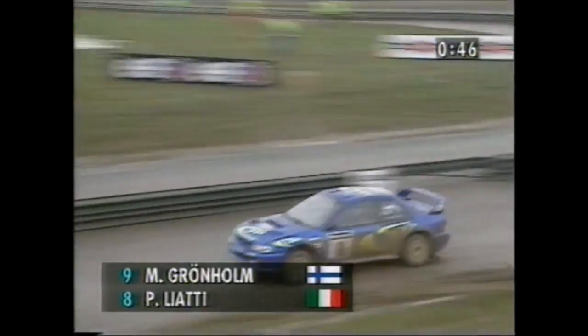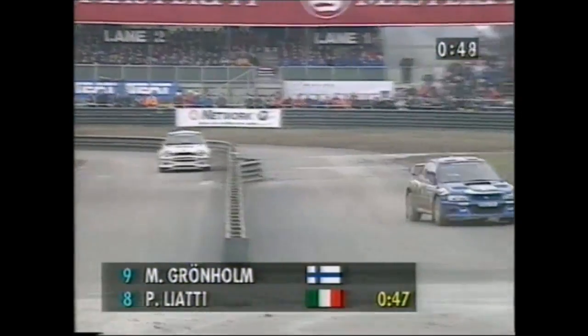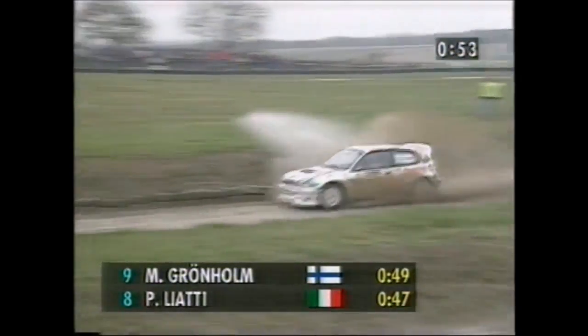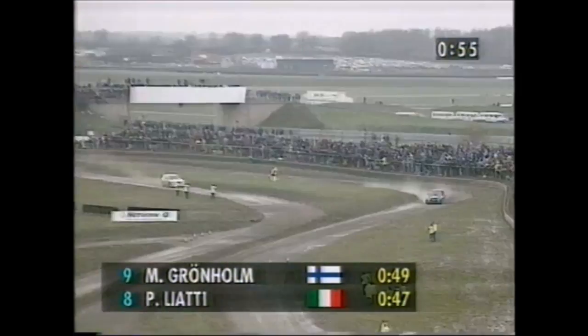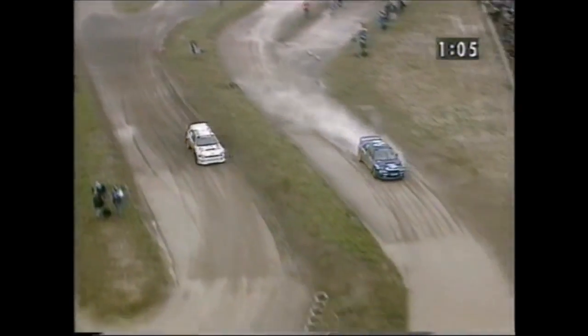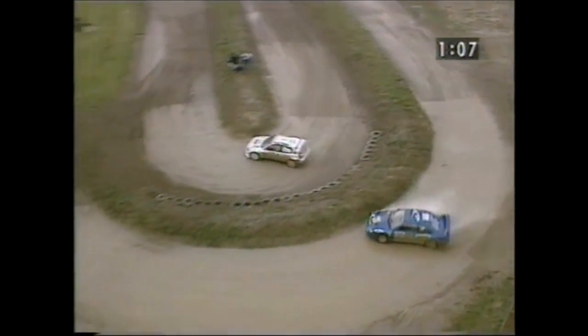we'll see the splits now. Liatti 47 seconds, Gronholm 49. That's not as quick as Colin McRae, Carlos, or Richard Burns. Yeah, it's the same, an equal time for Liatti. Liatti is one that's dropped a second. So Liatti, with that mistake we saw coming out of the hairpin, is now, yes, Gronholm very close. Normally they'd be split by before. Liatti's going to lose this one, I think, by a fair few seconds.